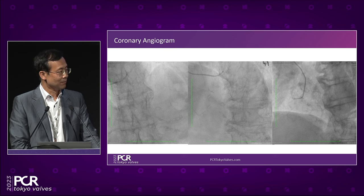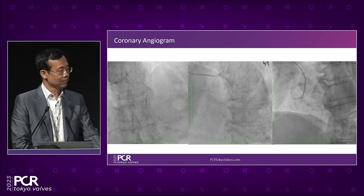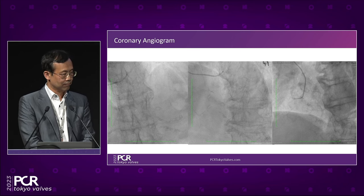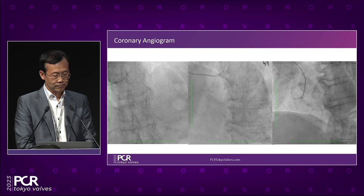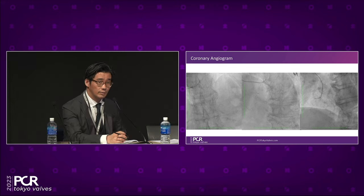So we have at least some evidence, Kentaro, about this from the ACTIVATION study. Maybe you can just explain to the audience what the design of the study was and what it actually showed? Okay, the ACTIVATION study compares fixing the coronary artery before TAVI or not fixing the coronary artery before TAVI. And there was no significant difference in terms of mortality or clinical outcome. Based on that, our current practice is to leave the coronary artery disease as much as possible, except for the patient with really high risk for hemodynamic collapse or very severe left main disease.